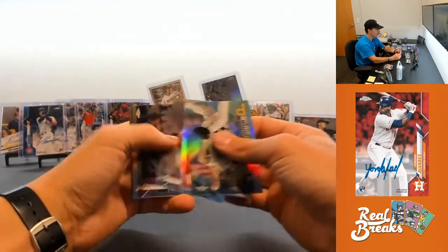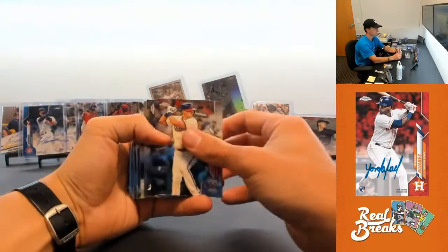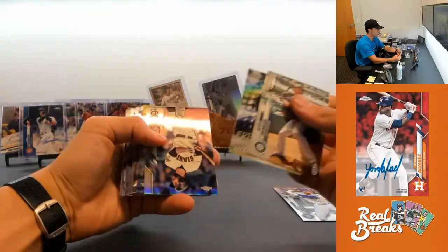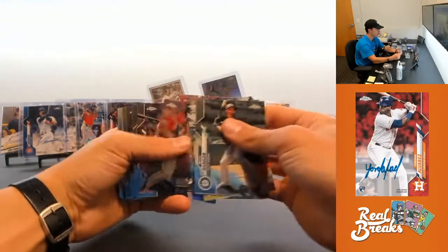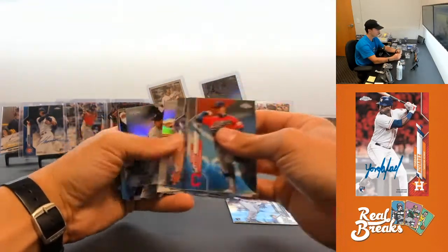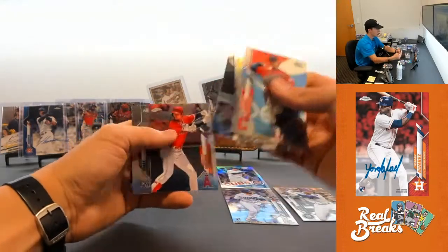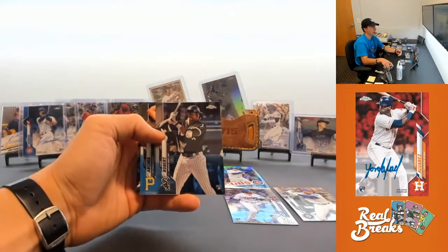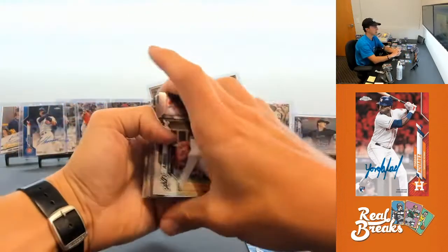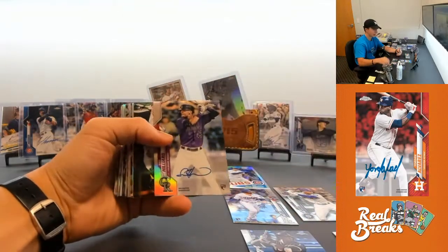Trevor Williams, refractor. Kyle Lewis, base. Brandon Belt, refractor. Eugenio Suarez, prism. Gavin Lux, base. Ted Williams, die cut. Yu Chang, refractor. Nico Horner, 1985. Luis Robert, base to the White Sox. Had a ton of Luis Robert, base. Or so it seems. Mike Trout base. And another Sam Hilliard auto.